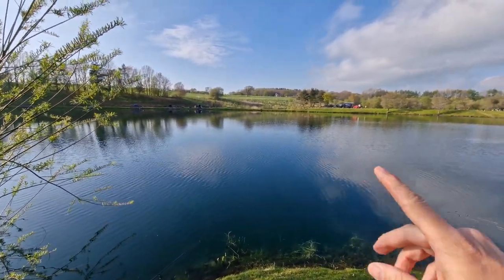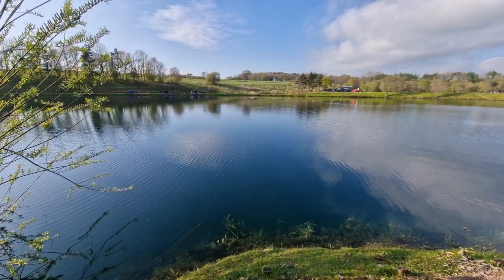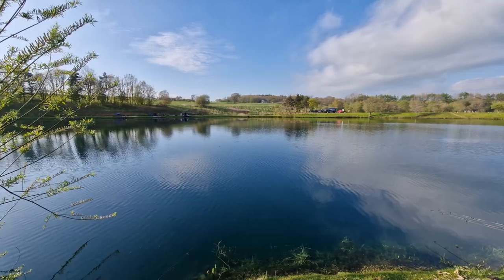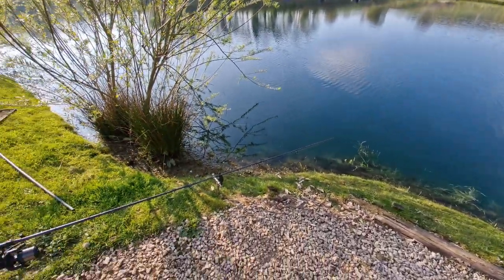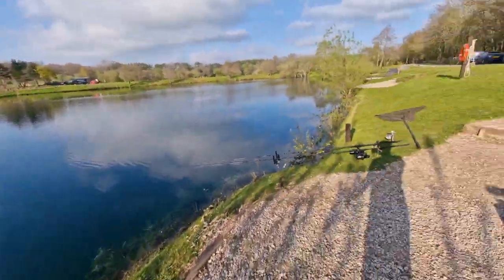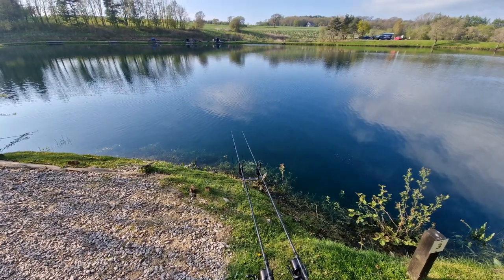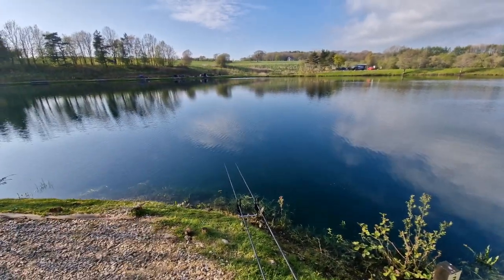Now, as I said before, there's a gravel bar that runs down the middle. I think I've found it because I cast out at 12 wraps, which is just under halfway. And I pulled it back in about 2 rod lengths and I could feel the gravel with the lead. So I've cast that one out at 11 and a half wraps. And then on this side, I've got my other 2 rods. And the left hand one, as you can see, is also out 11 and a half wraps on that gravel bar.